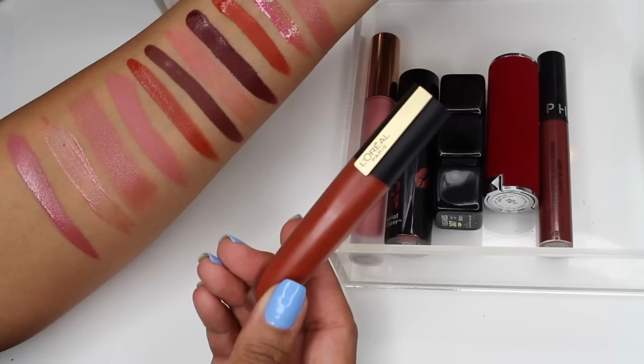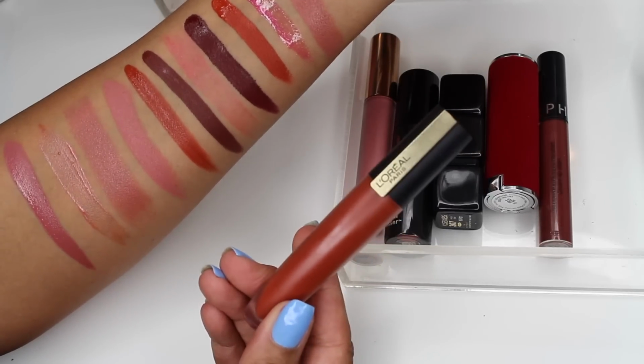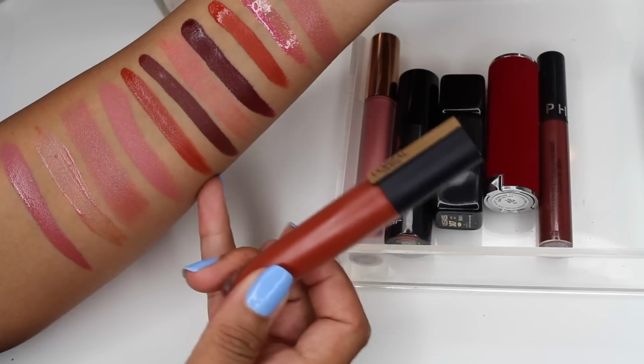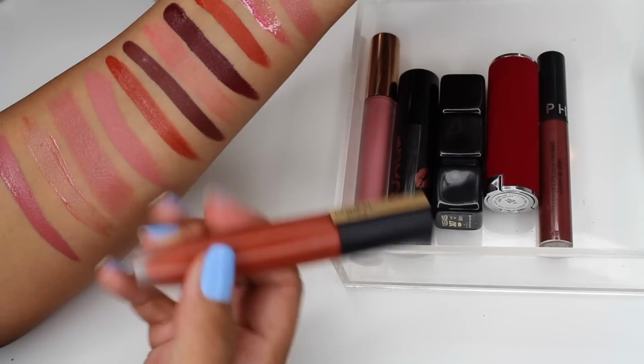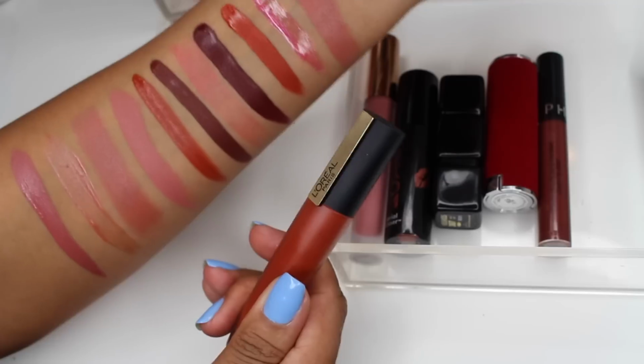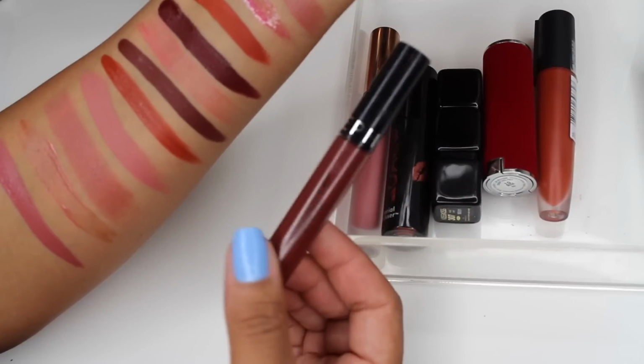I think this is a new addition to these lipsticks from L'Oreal. These are really like watery, thin, but in a good way liquid lipsticks. That's this one here, and it's in the shade I Amaze. I did a lip swatch video on these a while back, but this one wasn't out then, but I really do like this formula. Then this is one of my favorite fall lipsticks.